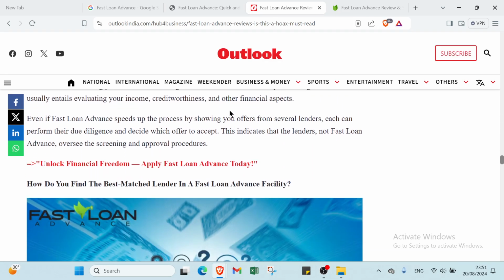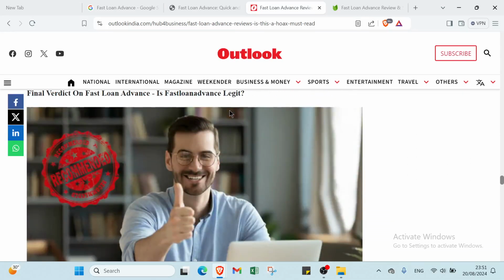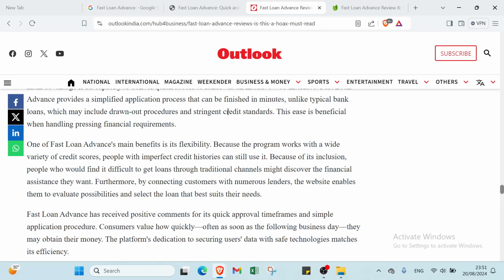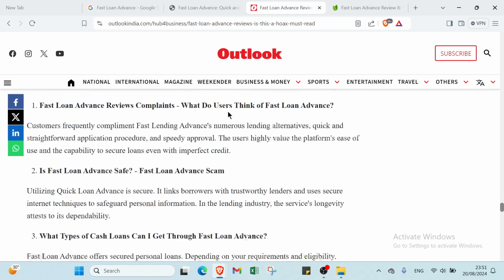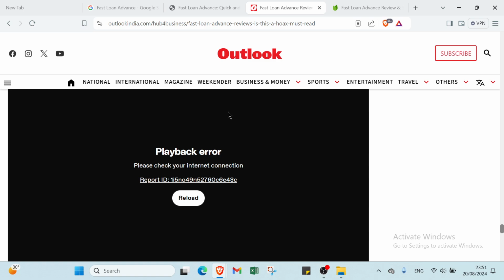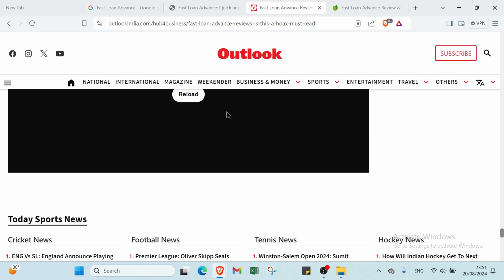Then we have convenience also. Funds are typically deposited directly into your bank account, making it easy to access and use the money. Then we have credit building opportunities. If you make timely payments, it can positively impact your score, demonstrating responsible borrowing behavior. Then we have transparent terms. Many lenders provide clear and upfront information about interest rates, fees, and repayment terms, helping you make informed decisions. So, without forgetting, the last one is immediate relief. Fast loans can help you address urgent financial issues such as medical expenses, car repairs, or unexpected bills, providing immediate relief and peace of mind.